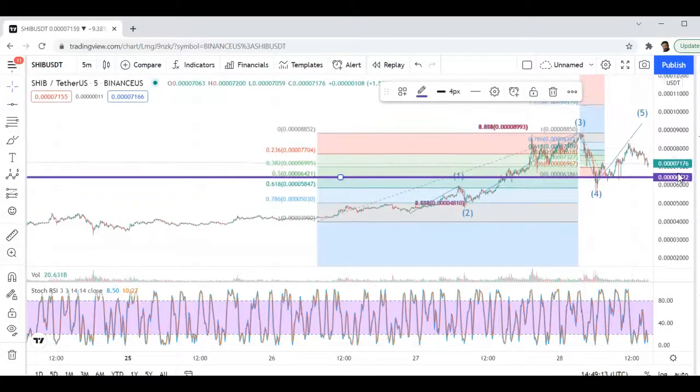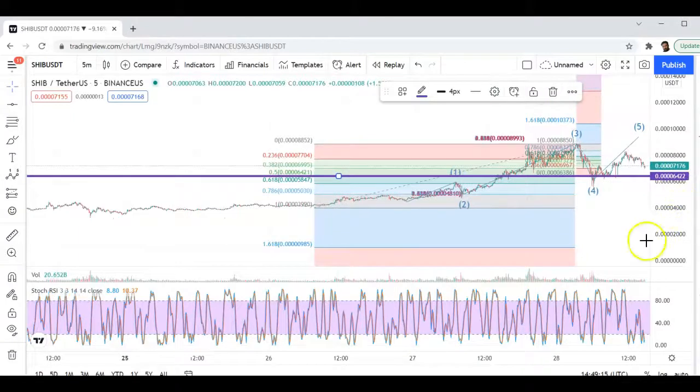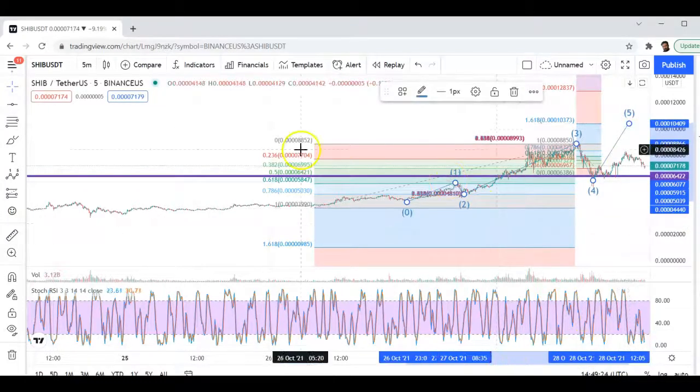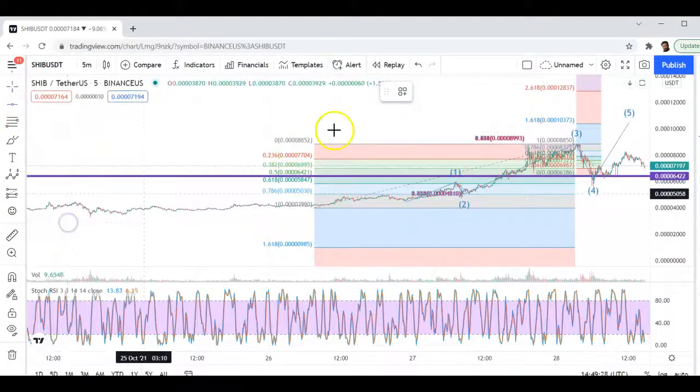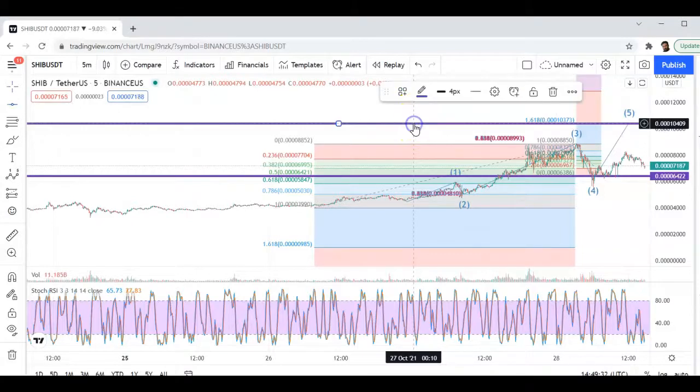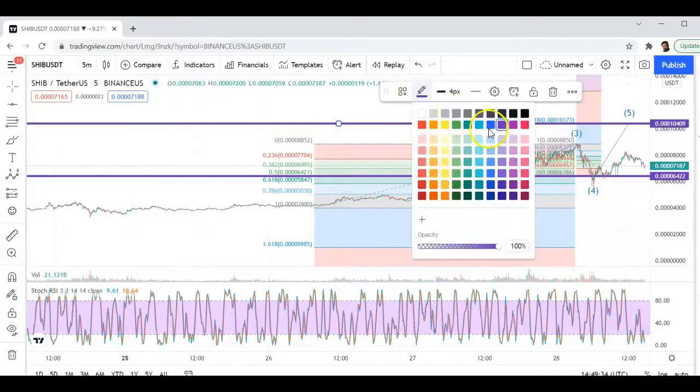So we're going to go here, and then we want to move 0.5 up to the 1.6 line, which is 160%. So now we're going to draw a horizontal line. I won't pick a color as soon as I draw it, right there. And I'm going to make it blue.